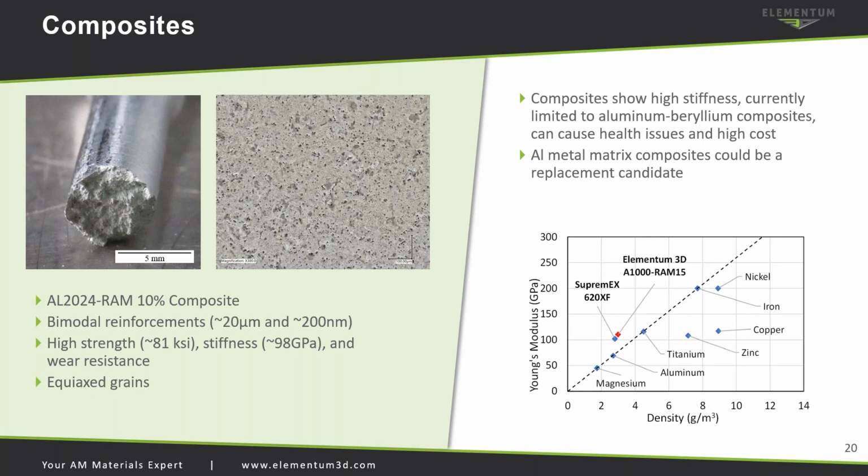One other thing that we found is that these composites can also show a high specific stiffness, which has currently been limited to aluminum beryllium alloys, which are kind of a problem because these can cause a lot of health issues for those that are working with them. So aluminum metal matrix composites could be a good replacement candidate. And you can see an example of this on the bottom figure there, where you can see a plot of our Young's modulus versus the density of our material.